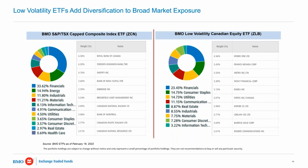And if we look at diversification versus the broad market exposure, so again, we're going to use ZCN, and just to highlight that, that's the BMO S&P TSX Capped Composite Index. I think right away when I'm looking at this, there's a couple things that come to mind. If we look at the broader market right away, we can look at energy, coming in around 15%. We have utilities, materials, coming in around 11.2%. So maybe let's focus on the materials and energy. Let's call that around 26% in those two particular sectors alone.